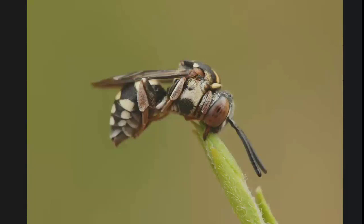And this is how they sleep, like many solitary bees. They grasp on with their mandibles to a blade of grass or a bit of vegetation, and just hang out overnight, which is quite cool.